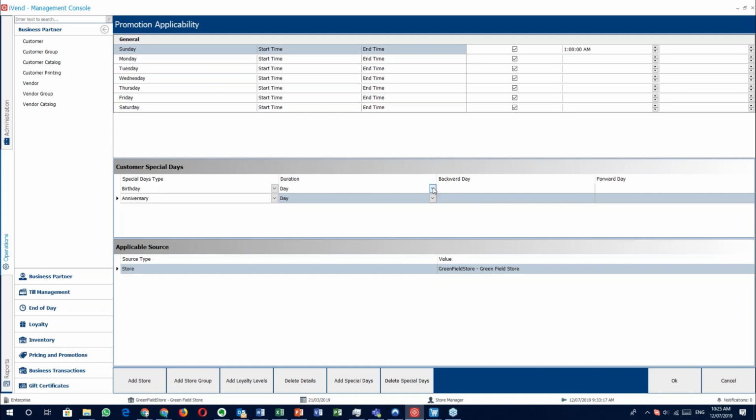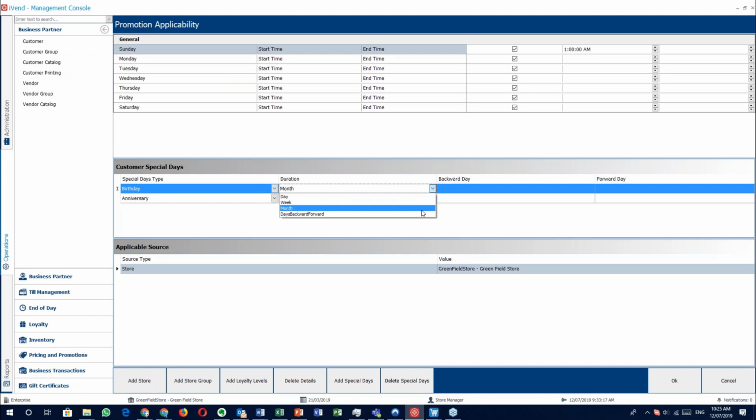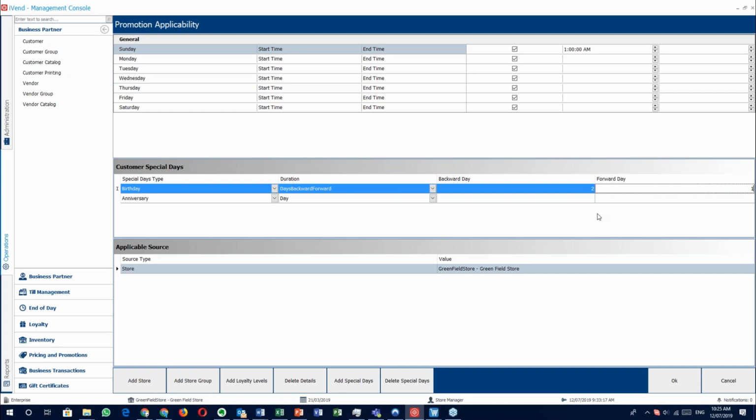And what you can do is say what your duration is, and it could be anything for a month, for days, weeks, or days backwards and forwards. What we mean by days backwards and forwards is you can say that 2 days before and 1 day after your birthday, you still get the promotion. The reason for this is depending on the business you're in, you can't always make time to say, oh my God, it's my birthday, I've got to get off and do this, and then there's a party, and then I missed the day I could get the promotion. So rather with this, you can say, hey, look, we know it's your birthday. You can send out a mail saying, we know it's your birthday in 2 days.